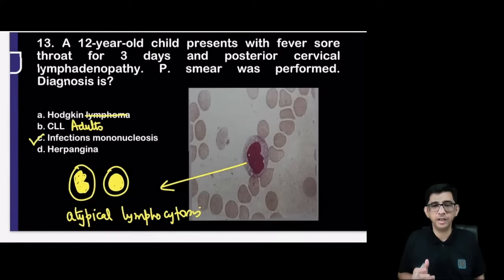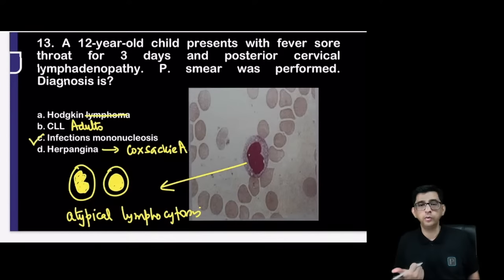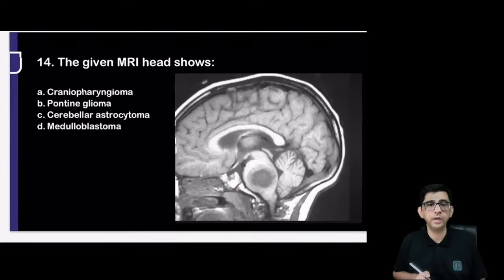Herpangina will present again with vesicular lesions. It would be with Coxsackie, and this would cause vesicular lesions, that is hand, foot, mouth. So this would be rather atypical lymphocytes, which we are taking into consideration. Absolutely. Answer to 13 is C. We move to the next one.